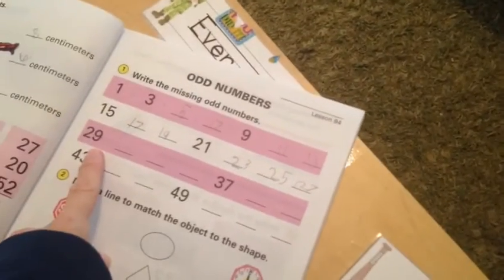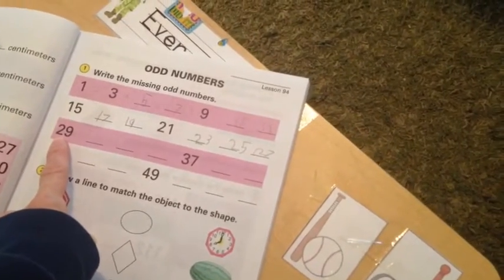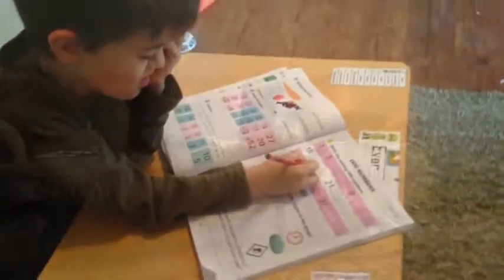Yeah, it's more fun. Everett is working on writing his odd numbers. And he's gotten all the way up to 29, but he forgot what's going to come after 29. 31. Yeah, write it down. Good.